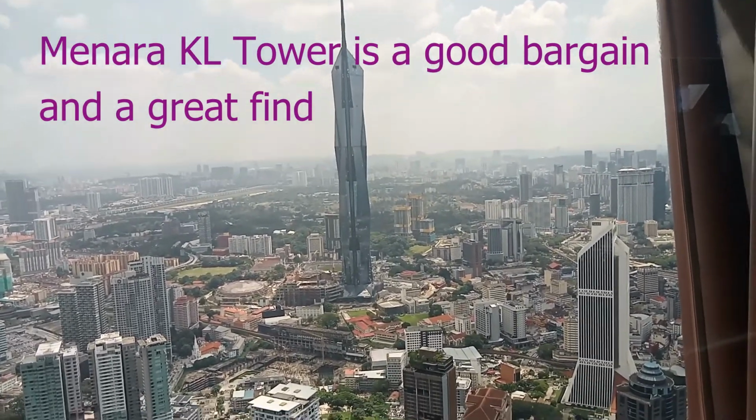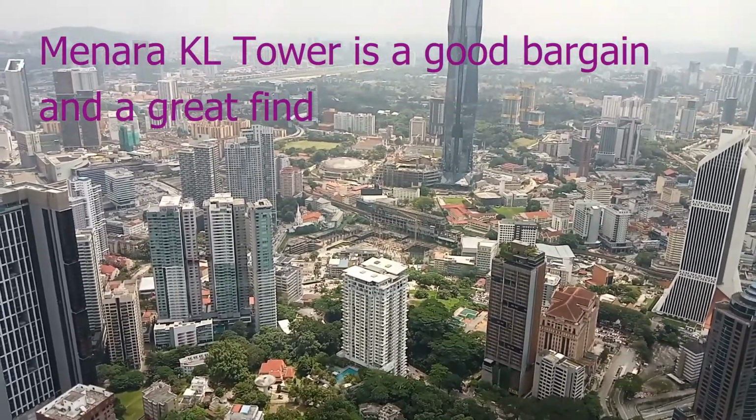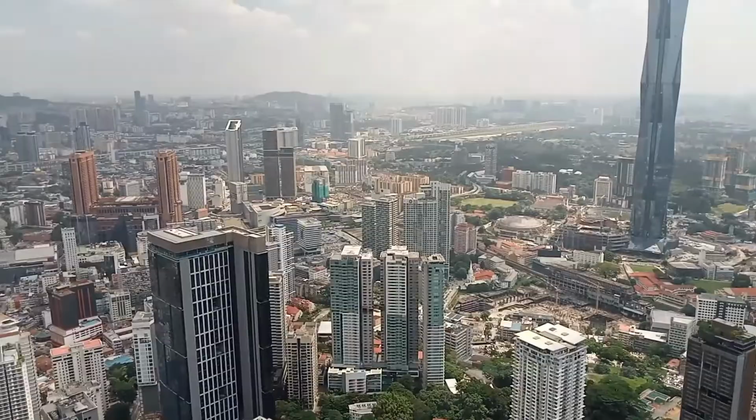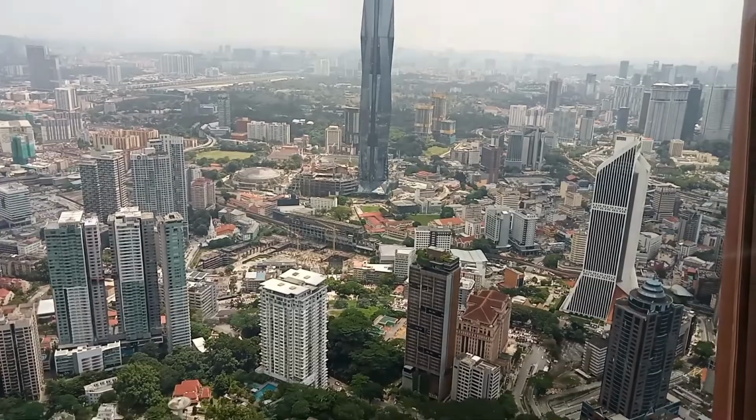Menara KL Tower has a great observation deck. The deck is not packed with tourists, and the price is a great bargain. I'm going to try to show you a little bit more of the green space, because that's really something.